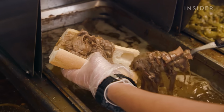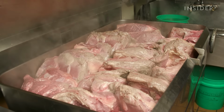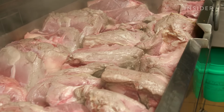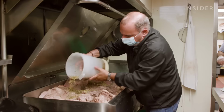Johnnie's beef starts off with roasting 300 pounds of a lean and tough cut of beef, either top or round sirloin, to simultaneously marinate the beef and make its famous juice. A special spice mix is poured into the large vat of meat. It's a pretty simple process, adding the seasoning to the meat. It's just gonna cook down.